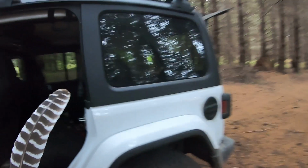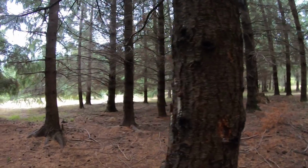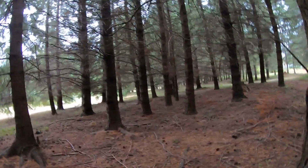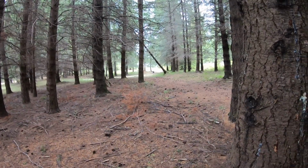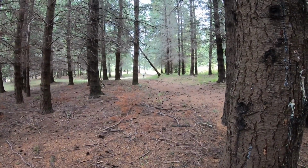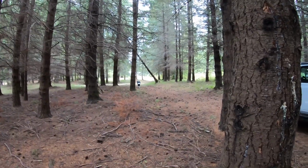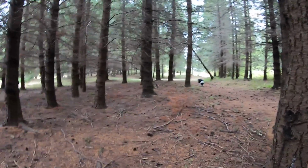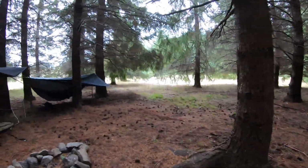Nice feather though. I'll keep that. Oh, my old girl, she don't even want to get out of the Jeep. She's happy in there. She won't have a choice when I take the Jeep back up. All right, now I got to yell at my dog again. Come on, buddy. Come on. Can't trust that one. He can get a mile in a few seconds. And he likes to run, so it's pretty good idea to keep an eye on, knowing where he is.